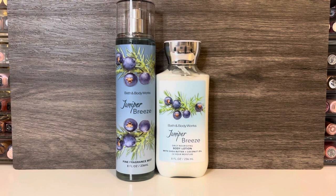I also picked up the body lotion for Juniper Breeze, and I feel like I get a bit more of a green feeling from it. It still has the soft, clean, soapy scent, but the apple isn't as noticeable and the juniper is more prominent. So I don't like the lotion as much as the fragrance mist because it feels less sweet.